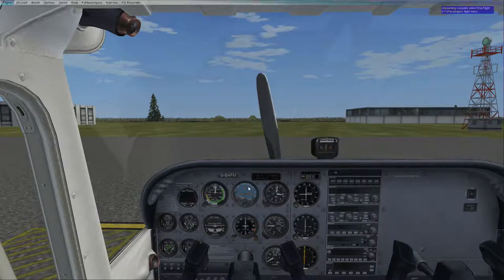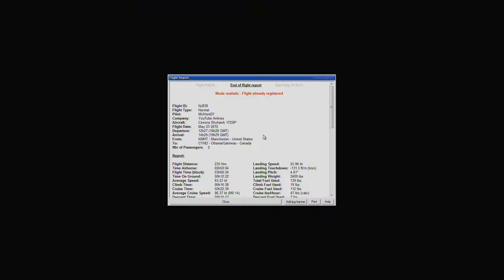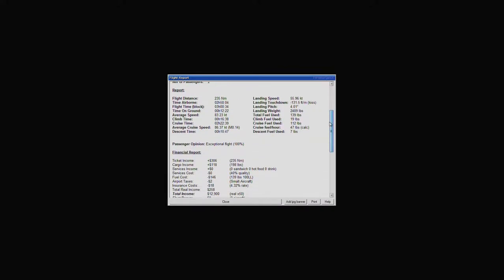Alright. So we can end it. End the flight. Oh, sometimes I like doing it that way. Alright, let's see here. Flight distance, 235 nautical miles. Airborne, 2 hours 50 minutes. Flight time, right at 3 hours. Time on the ground is 12 minutes. Average speed, 83 knots. Climb time took us 16 minutes, 38 seconds. Cruise time, 2 hours 22 minutes.